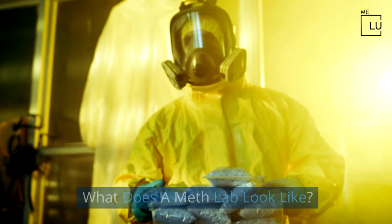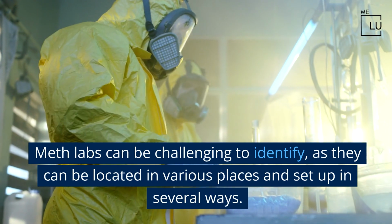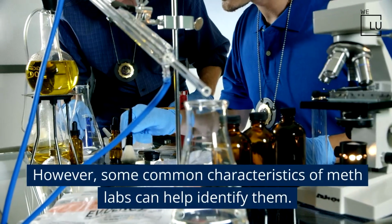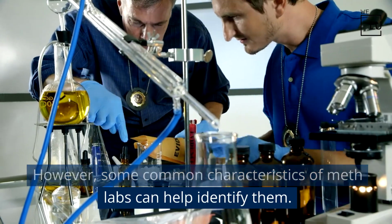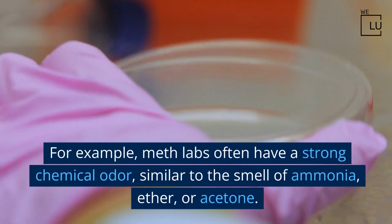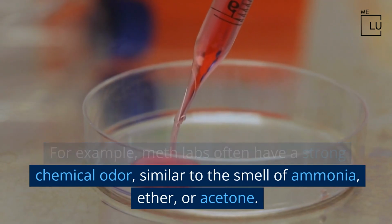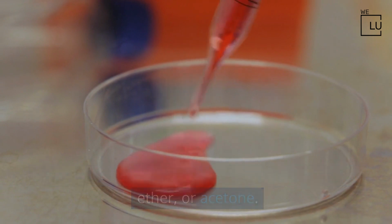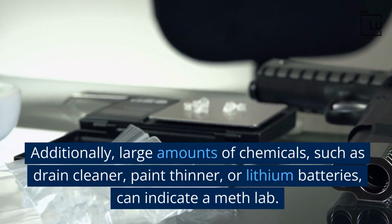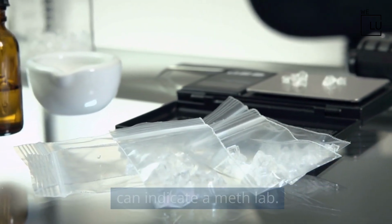What does a meth lab look like? Meth labs can be challenging to identify, as they can be located in various places and set up in several ways. However, some common characteristics of meth labs can help identify them. For example, meth labs often have a strong chemical odor, similar to the smell of ammonia, ether, or acetone. Additionally, large amounts of chemicals, such as drain cleaner, paint thinner, or lithium batteries, can indicate a meth lab.